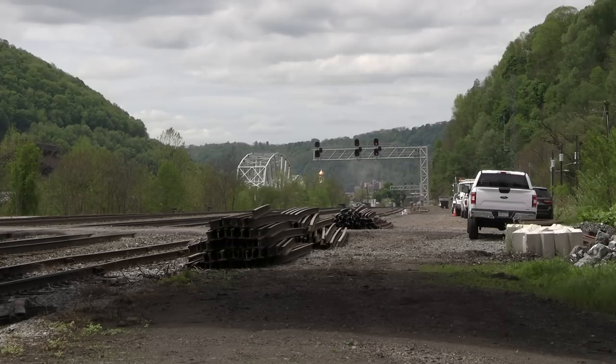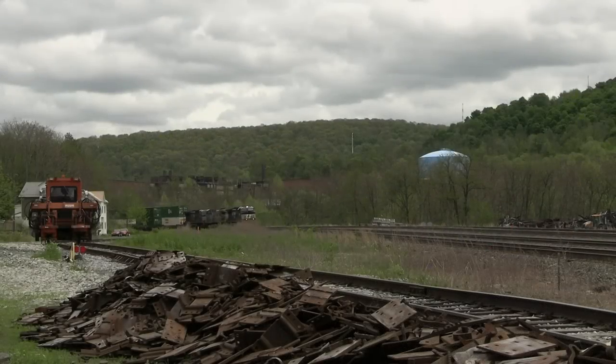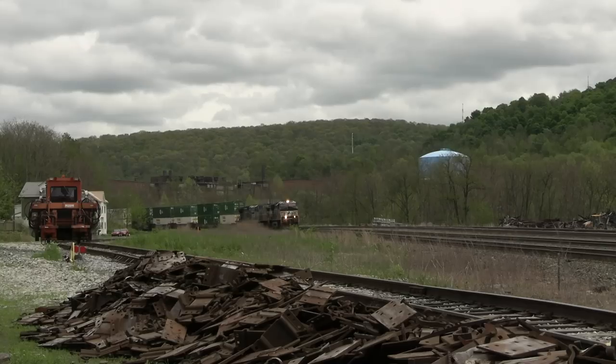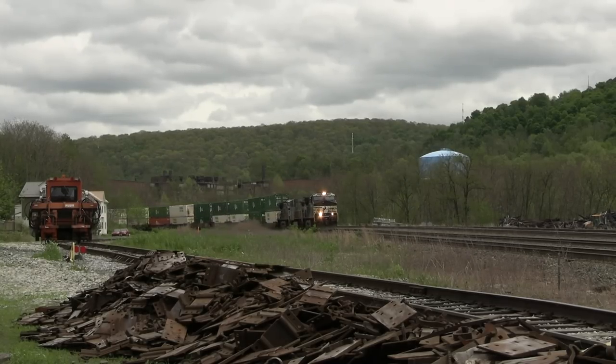Conemaugh Yard sits just east of Johnstown, Pennsylvania, at milepost 273.2 on Norfolk Southern's busy Pittsburgh line. Our first train of the day is Intermodal Train 212, which today includes one of the blue DC to AC conversion units.